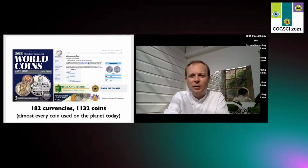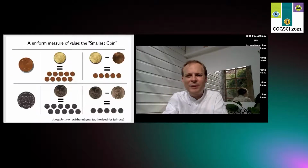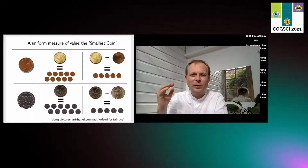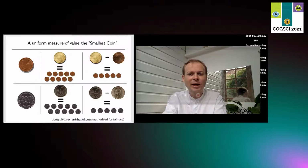To test this hypothesis, we turned to a database of coins, which we assembled from various sources: books, Wikipedia, central banks, and so on. The first challenge that we had to meet was measuring the coin's value in the same way across currencies. We use for that a unit that we call the smallest coin. For every currency, we take the smallest denomination in that currency and we count how many small coins there are in each denomination. So 10 euro cents is 10 times the smallest euro coin, which is 1 cent. And the difference between 10 and 5 cents is 5 such smallest coins. It works exactly the same for the Vietnamese dong, even though the smallest coin is 200 dong. So the difference between 2,000 dongs and 1,000 dongs is again 5 smallest coins.